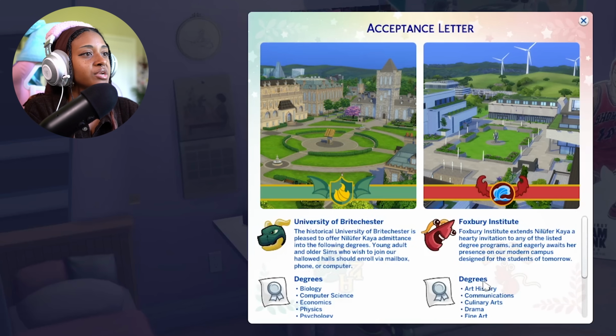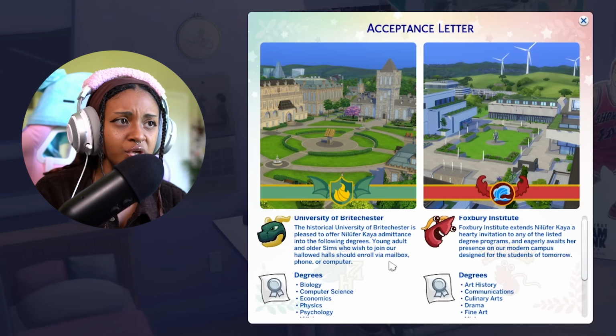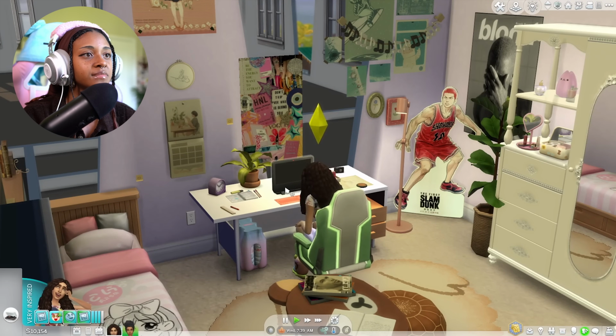I still want her to go to Brightchester. All right, so she just showed her parents this letter and they're like, you have to go to Brightchester. So the only reason she's gonna say yes to go to Brightchester is because she thinks she can change it up and get a distinguished degree later on. So she's gonna go ahead and go in for computer science. Hopefully she can switch it up.